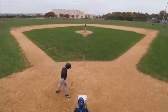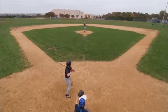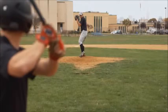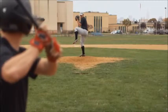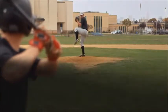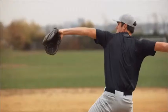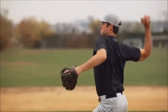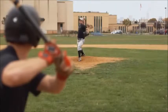And a batter at home plate is in one of the more unique positions in sports. Instead of facing his opponent directly, his body is turned to the side, while his head is turned toward the pitcher, requiring him to use both his peripheral vision and his sharp central vision to see the incoming pitch. And he only has a fraction of a second to decide if he wants to swing away or get out of the way.